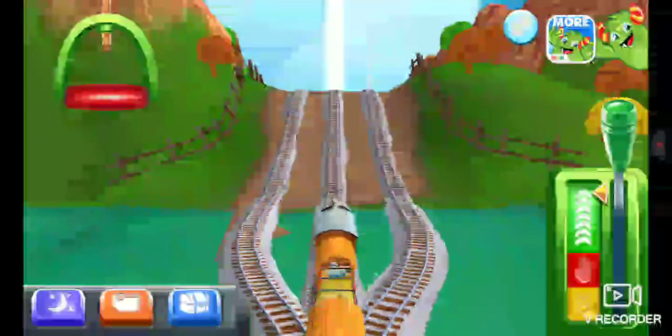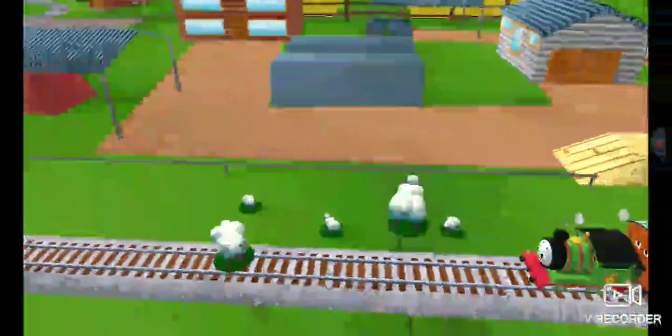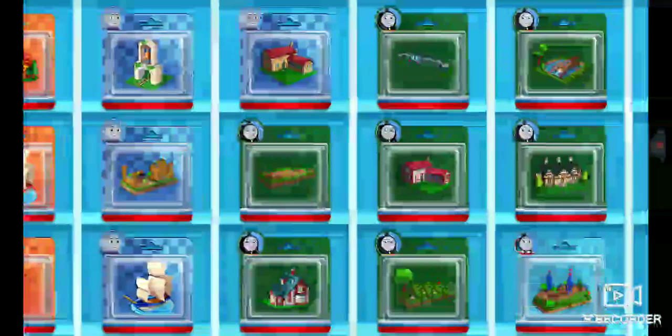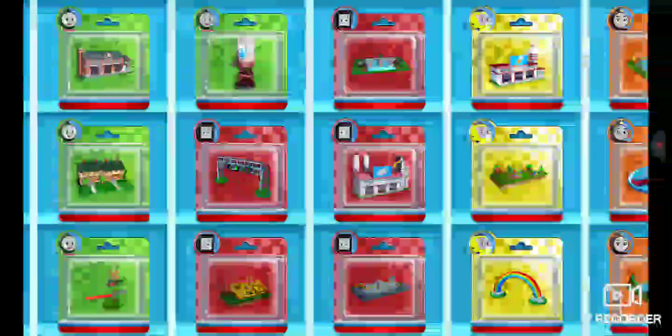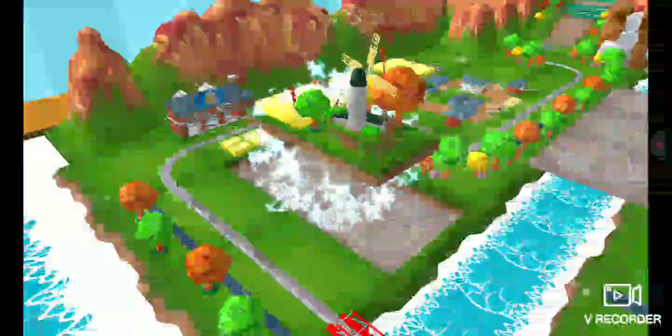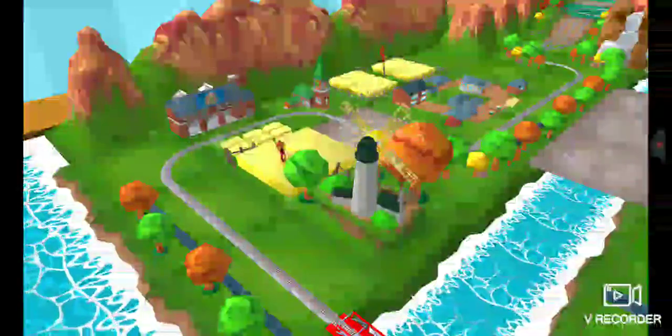Which way do you want to go? Right leads to McCall's Farm. McCall's Farm is coming up. Oh no! Sheep have wandered onto the tracks. You can help out by dragging them back. Good. We're good.